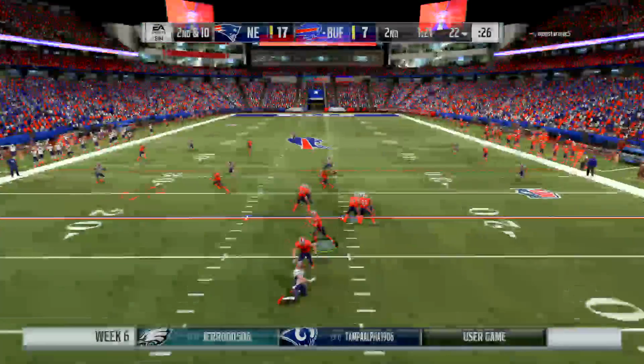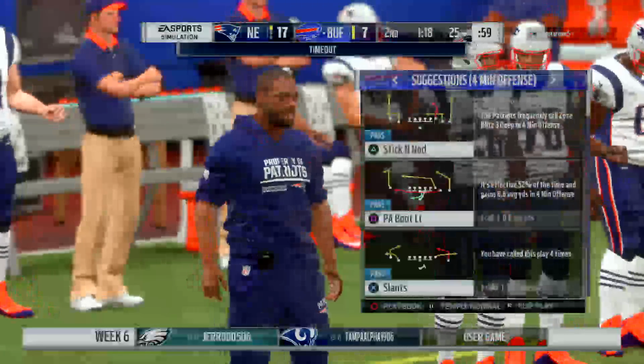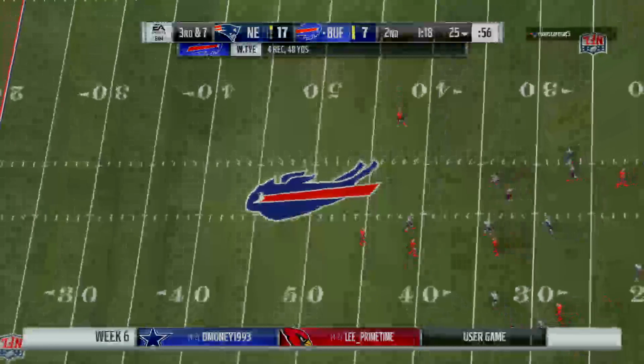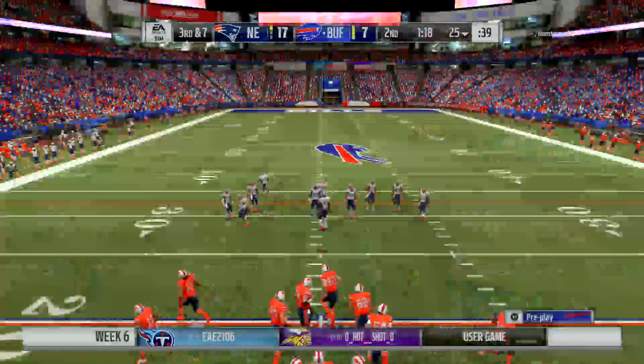Working out of the shotgun. Here's Allen. And it's a short one here, complete to his tight end. Now whistles blow, and the Patriots are going to take another timeout as they'll talk it over here before what will be an important 3rd down.